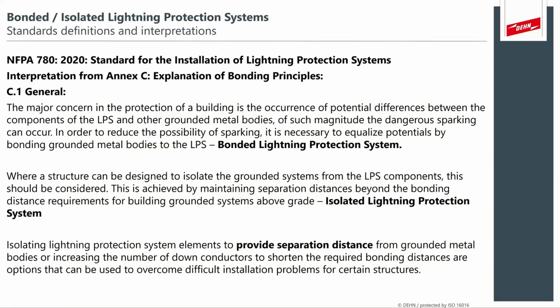Now, the NFPA 780, as it says in its Annex C, an explanation of bonding principles, says there that the major concern in the protection of a building is the occurrence of this potential difference between the components of the LPS and other grounded metal bodies. And it is necessary to equalize these potentials by bonding the grounded metal bodies to the lightning protection system. And this is common for us. This we see everywhere. This is what we would refer to as a bonded lightning protection system.